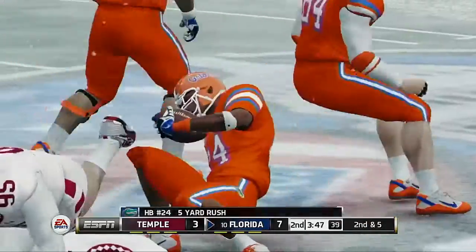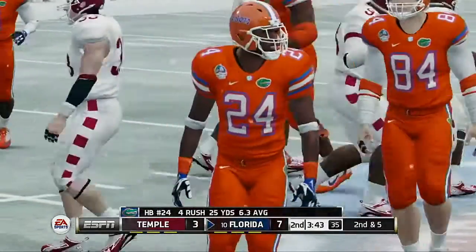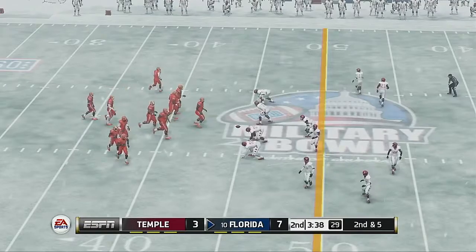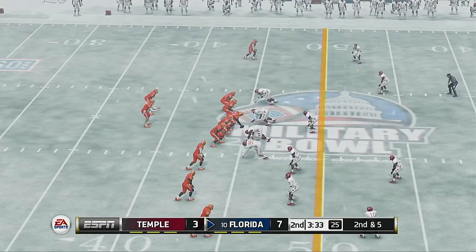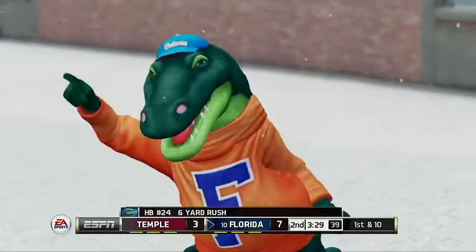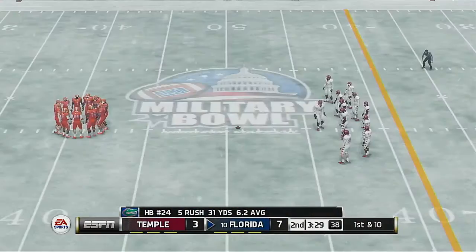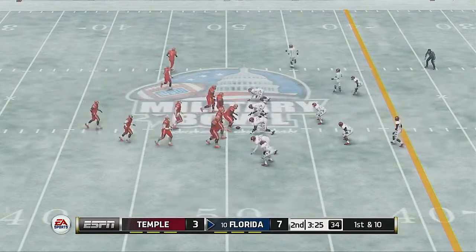Nice run up the middle. Takes the ball inside. He takes it right side for a good gain. First and 10. Ball on the 49.